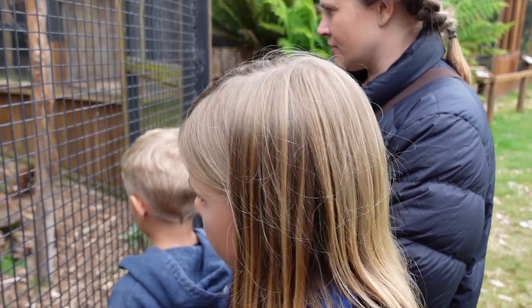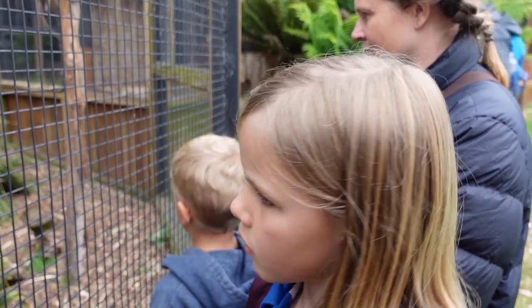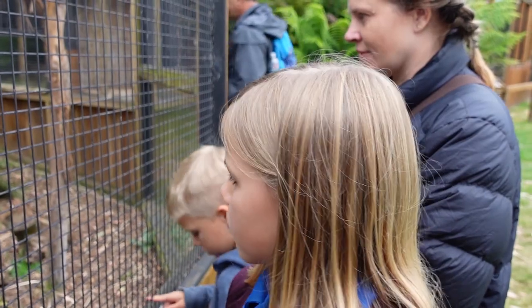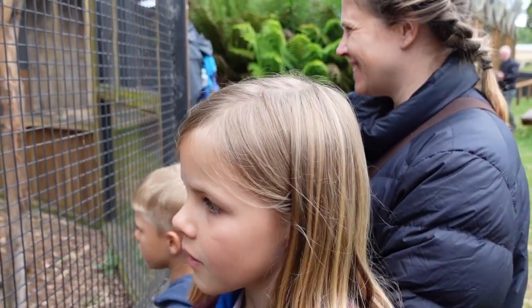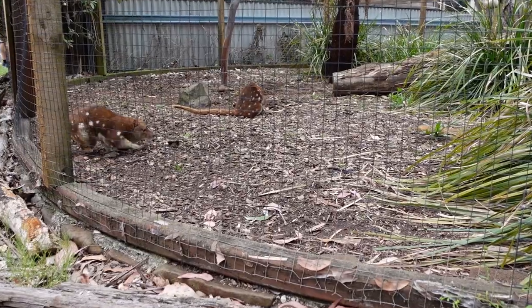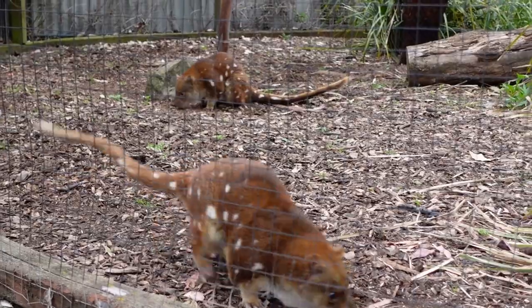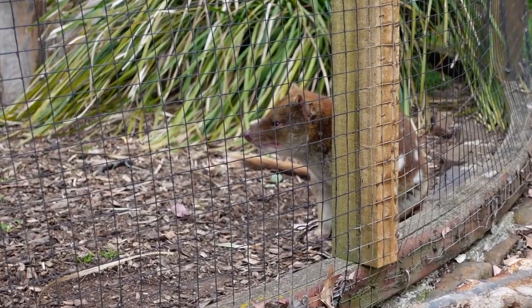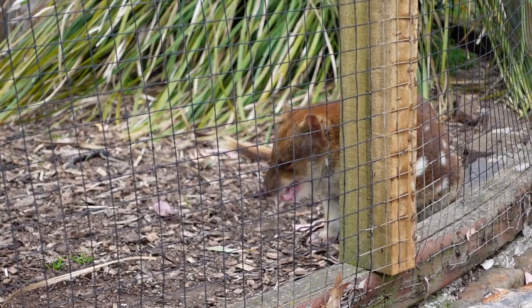But I don't think toads are such a problem here in Tasmania, which is why there's still a few around. They're a lot bigger than I expected, but then again, everything in Tasmania is bigger and fluffier, isn't it? It is. I spent an hour or so chilling and watching the quolls. It was awesome to get to see them so close. But the big draw card of the Trowunna Wildlife Sanctuary would have to be the Tassie Devil exhibits.